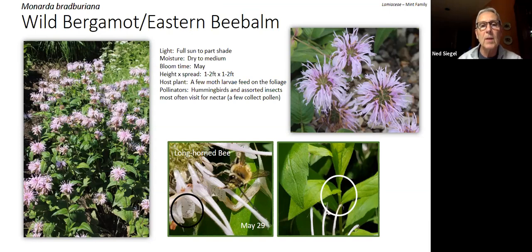Hummingbirds and a number of assorted insects visit it for nectar, but also a few to collect pollen. It doesn't seem to be overly aggressive either. Some people shy away from the Monardas and the bee balms because they're a little aggressive, like Fistulosa and Didyma can be somewhat aggressive, but this guy isn't. So anyway, Eastern bee balm.